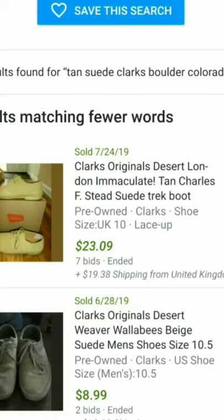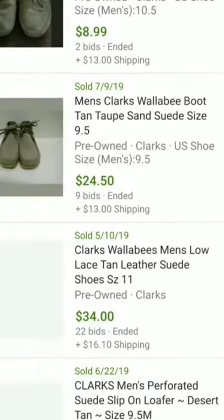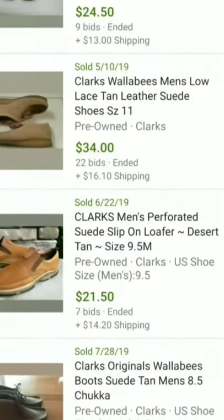You always want to make sure your comps are good, and these shoes smell like cigarettes. But okay, they want $8 for these. $8.